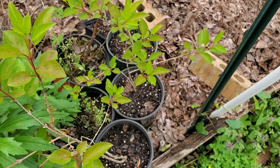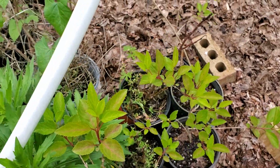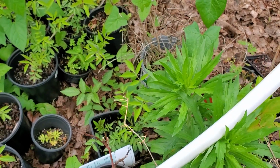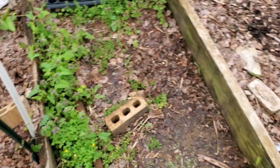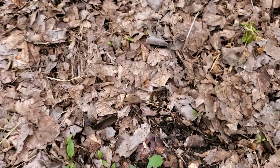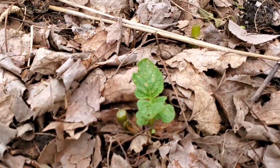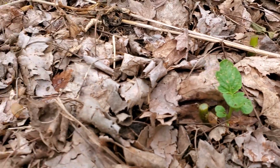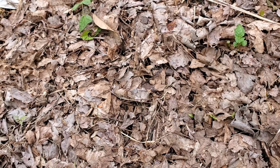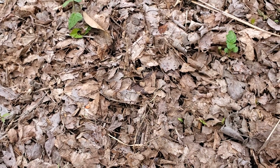And here's some forsythia in pots, and I need to transplant or move all these pots out of this bed here real soon. My potatoes got hit by the frost, but I did want to show you this. They're coming back. See that right there? I clipped them back and they're doing okay. The other potatoes have not come up at all. So I'm a little disappointed with that, but I think I know why.